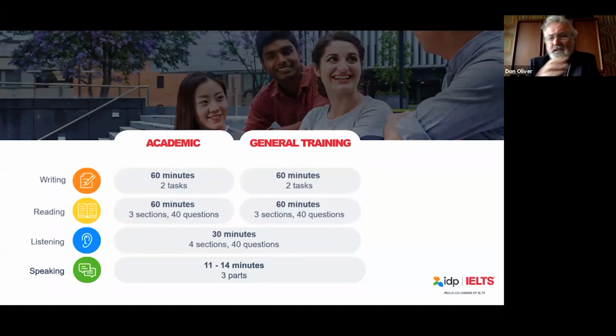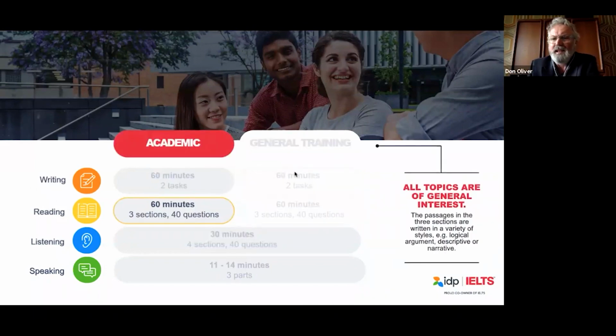There are 3 passages of about 900 words each in the academic. And that sort of reading is about 1 page of a serious English language news magazine or popular science magazine. If you're reading things like that, then you are reading good examples of an academic reading text. In fact, the people who design the academic reading read things like the Guardian newspaper, New Scientist magazine.